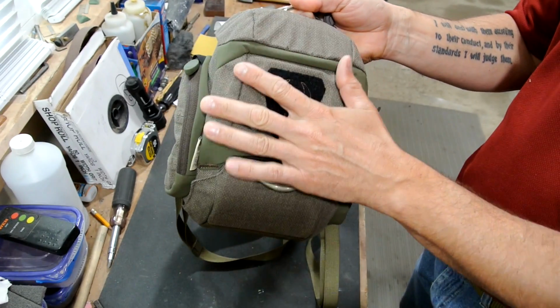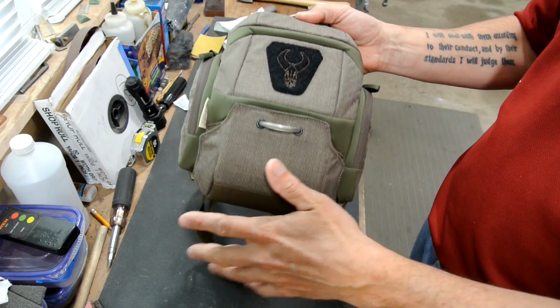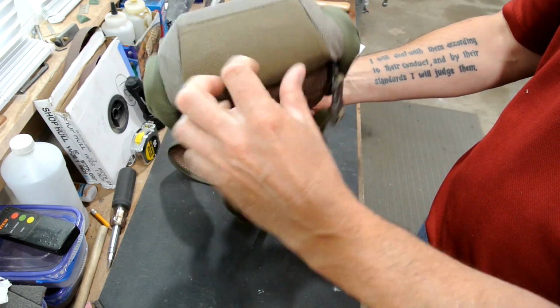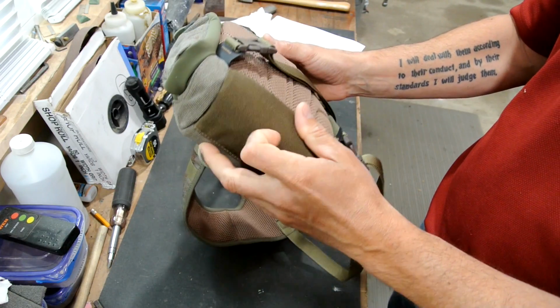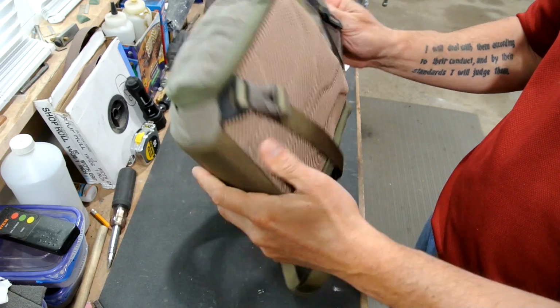The pack itself is supposed to be waterproof. So if you're out and it's raining and such, water will drip off of it. But you know, really nice, heavy material underneath there. I don't know what the nylon denier might be measured at. I don't know if that's Cordura or not.